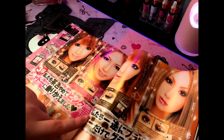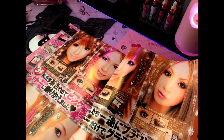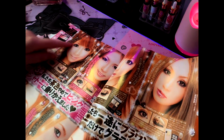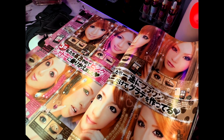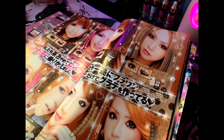Somebody using Jill Stuart. It's really hard to show you the Jill Stuart, but there it is. It's just a basic quad as well, but I love the eye makeup in here. Like I said, lots of pink, but it's subtle pink, like you can barely see it. Lots of brown and pink.